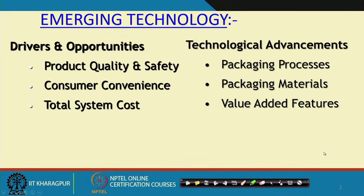Otherwise, if you have a conventional technology that is not so bad compared to the new technology, why should people come forward, unless it encompasses all three factors: quality and safety, convenience of the consumers, and the cost criteria. If all these three are adhered to, then emerging technology can come up.